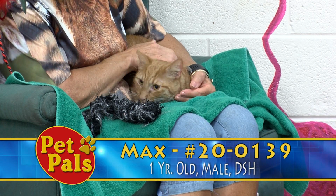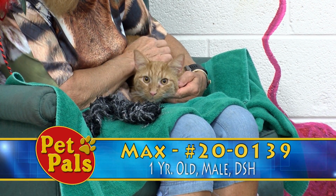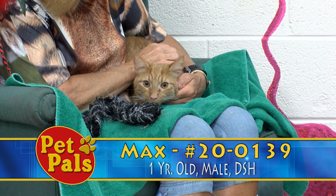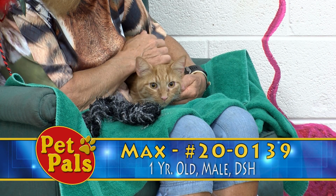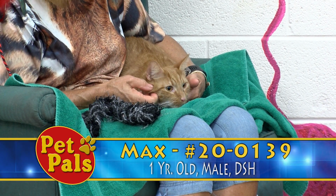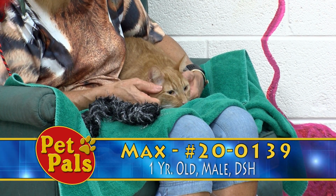He is a very sweet guy. In the short amount of time he's been here, he's become some of our staff members' favorite. He's just very sweet. He is a little bit on the shyer side, doesn't necessarily right now as he's adjusting come right up to the front of the cage, but once you stick your hand in and kind of interact with him, he rubs up against your hand, he really wants you to pet him and things like that.